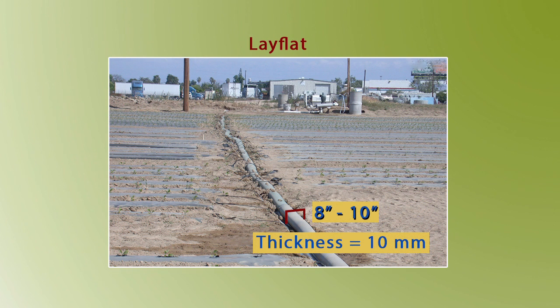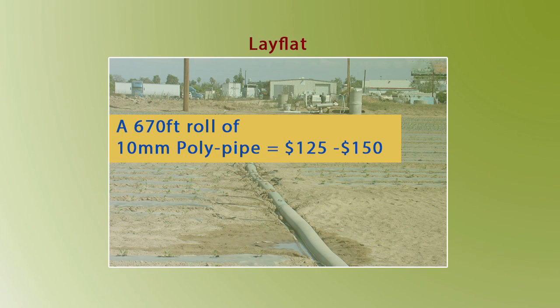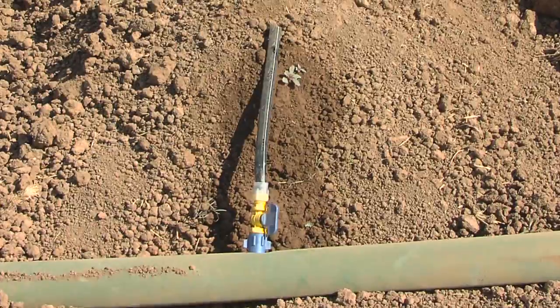8 or 10-inch poly pipe, which is 10 mil in thickness, is connected to the well, and then a hole is made to insert the foam plugs or plastic gate at the desired spacing. Most farmers space beds on 36-inch centers. 10 mil polypipe costs about $125 to $150 per 670-foot roll.